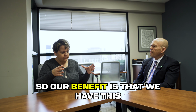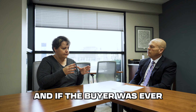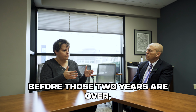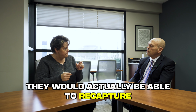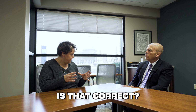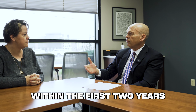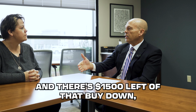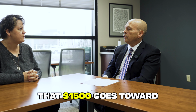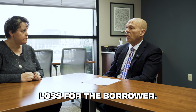So our benefit is that we have this pretty dramatic savings up front in the first 2 years. And if the buyer was ever to sell the house before those 2 years are over, they would actually be able to recapture that savings and reduce the total mortgage amount. Is that correct? Correct, yeah. So if they decided to refinance or sell their house within the first 2 years, and there's $1,500 left of that buy-down, that $1,500 goes toward the mortgage balance or the principal balance. So there's really no money lost for the borrower.